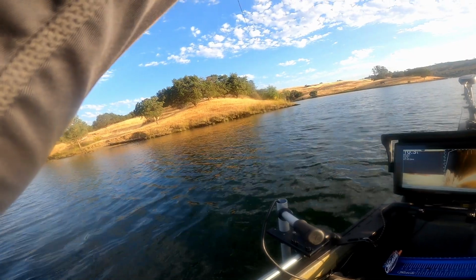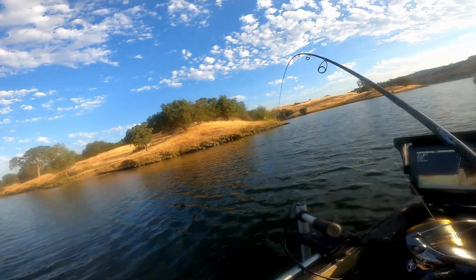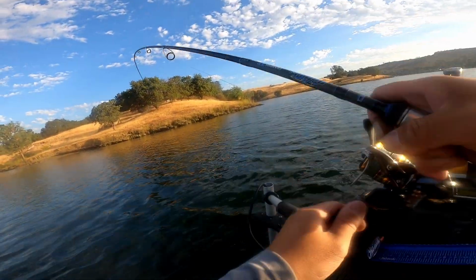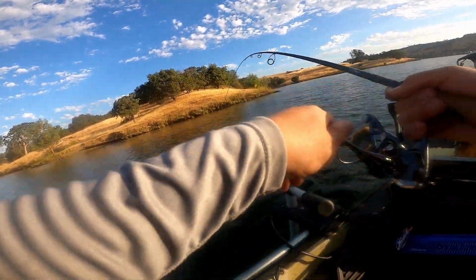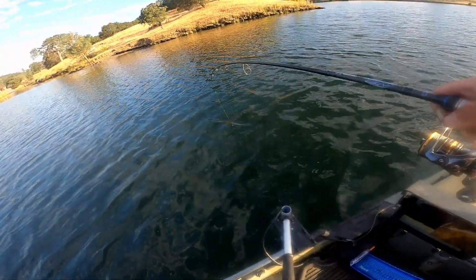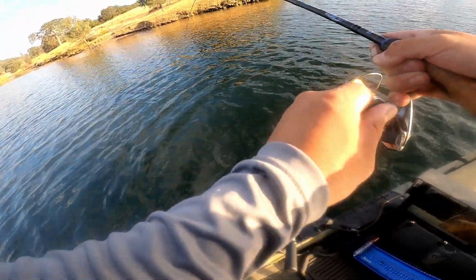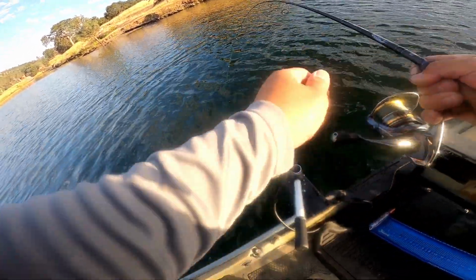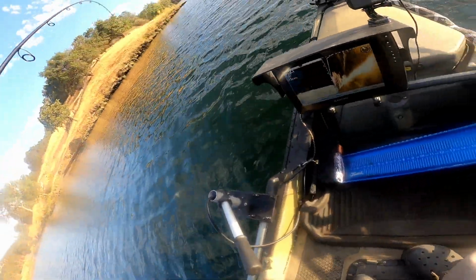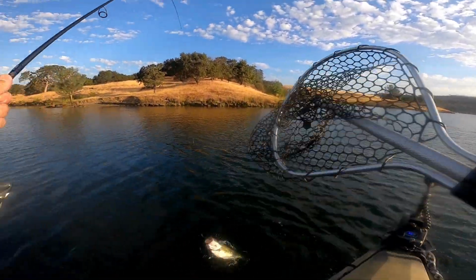Got one. Ooh, that was a good one on the drop shot. Everything feels good on the drop shot. First fish of the day, guys, on the drop shot. That's a good one. Let's see what it is. They won't take anything, but take the drop shot. Oh, it's a good one. It's a good size. It's a good fish.